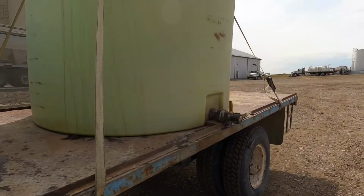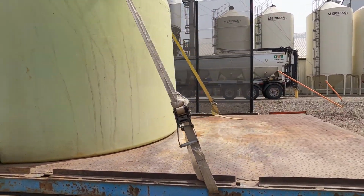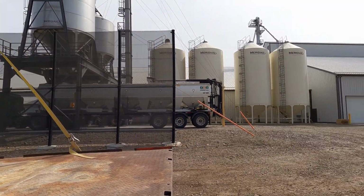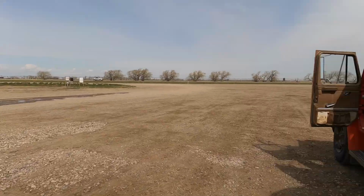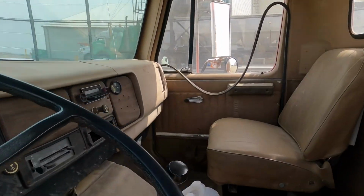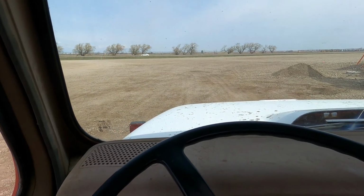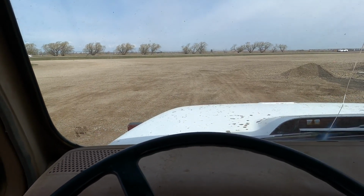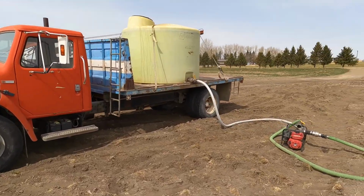Guys, we got the fertilizer tank full, right to the brim. So yeah, this is ICI. It's a happening place today. A lot of farming going on right now in Southern Alberta. So I gotta do a little roadie in the clown truck. We're gonna go on like a 20-minute drive out to the potato field. Let's rock and roll.